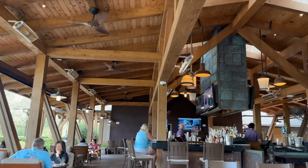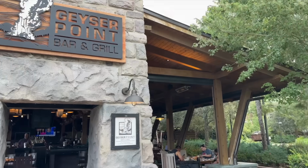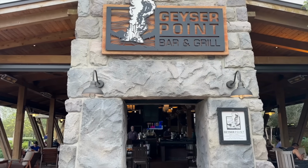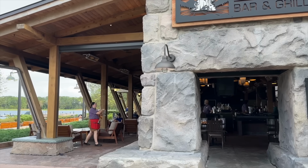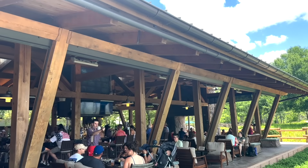Here you'll find typical American cuisine. You've got some burgers, you've got some other options. I believe there's also a bison burger here, so if you're a little adventurous, you could try that out. Here, this is where you're gonna find some delectable bites to grab and go while enjoying the beauty of the Wilderness Lodge and the beauty of the lake.